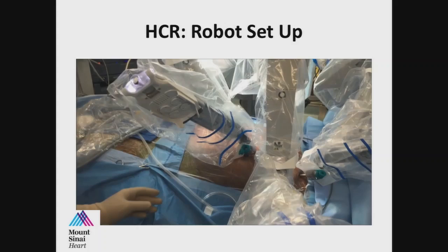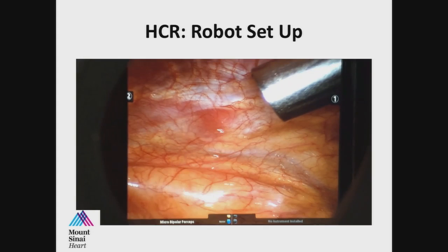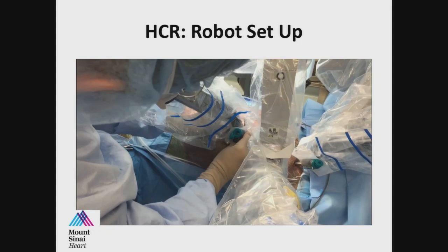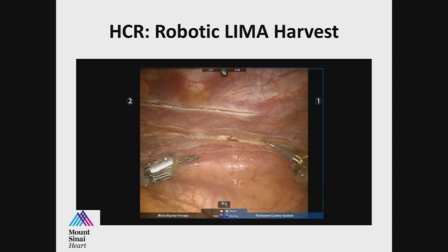I sit down at this console and I am now seeing inside the chest in 3D high def with the ability to magnify as I choose and focus and zoom. And these instruments that you're seeing there are a little wider than your cross pen inside the chest. One of the instruments, of course, is a high def camera. With those instruments, which translate the motions of my hands and feet, we're able to harvest the internal mammary artery much as we would do in an open chest environment, frankly, with even better visualization.